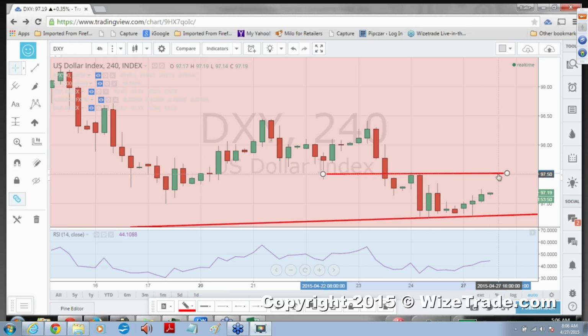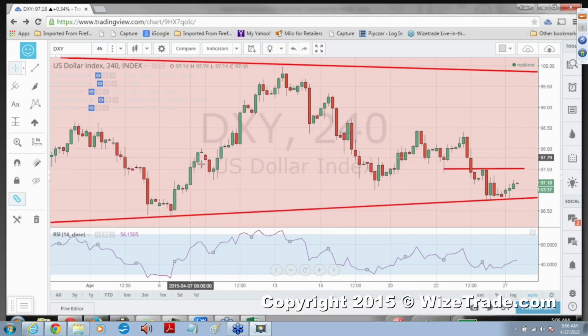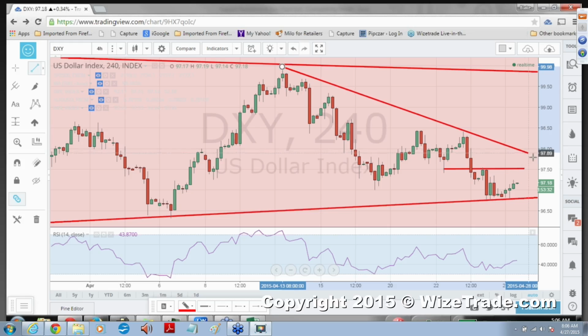So rallies up to 97.50 are going to be big resistance levels. I think that's probably going to be a pretty key resistance level for the dollar index on any rally back. Also keep in mind that you take this downtrend line here through here. By the time we actually get up there, which may not even be today, I mean, this is a 4 hour chart, so we can end up grinding over there for the next 24 hours. 97.50 is going to be a tough nut to crack, at least for today.